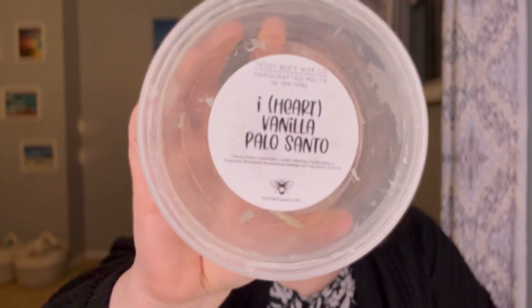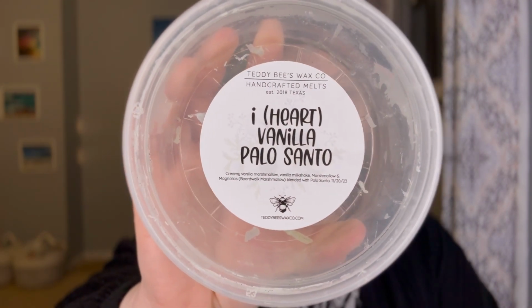And then I finished two tubs from her. So the first is I Heart Vanilla Palo Santo. So I have two tubs of this one, and then I have another one. This one she offered in an RTS, and I was so excited to see this because I love her I Heart Vanilla blends, and this had been one that I was wanting to try, but she hadn't offered it. So it's her I Heart Vanilla blended with Palo Santo. Pretty simple scent.